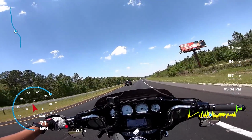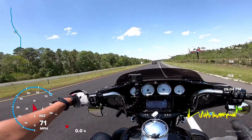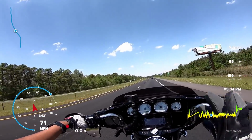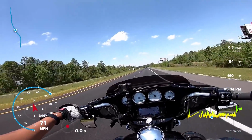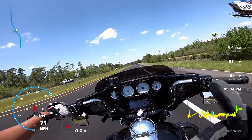So having a good Bluetooth communicator is good. I have a Cena. In the past, I had a Cardo. So a good Bluetooth communicator, and you don't want any of this stuff that only communicates with a certain brand. You want one that will communicate with any brand. And a Cena will do that, and a Cardo will do that.